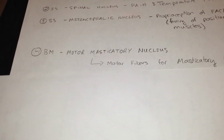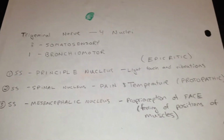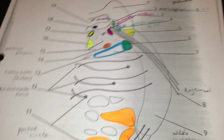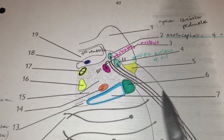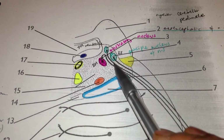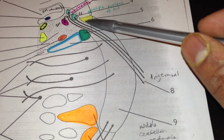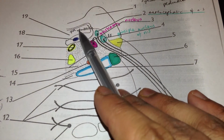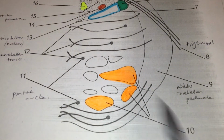So now, let's take a look at the cross-section. And sorry guys, I think I just said that the mesencephalic nucleus was in the caudal cross-section of the midbrain. That's incorrect. What I meant to say was the rostral section of the pons. So here we go. Let's take a look at a rostral cross-section through the pons, and we're going to look at the different nuclei. In this cross-section, first of all, you can identify the rostral cross-section because you know that the trigeminal nerve is going to emerge from it. You can also identify this cross-section by knowing that you can see the 4th ventricle. And those are the main points.